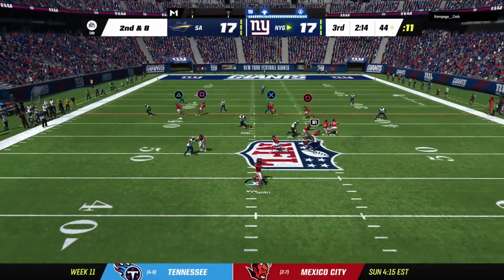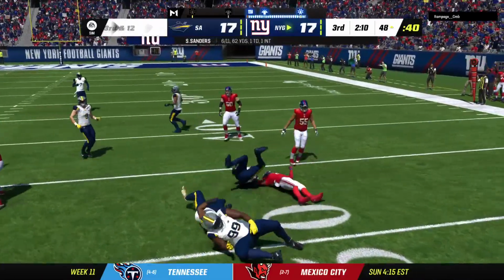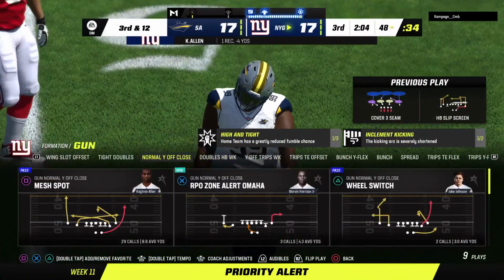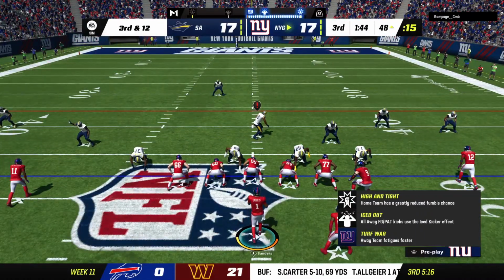Now they'll switch it up here and look to throw. Now they go screen. It's complete. And they go backwards here, losing yardage back at the 48-yard line. So that'll go as a 4-yard loss. Yeah, I don't know what that play was, but that's definitely going to lead to a 3rd and 12.